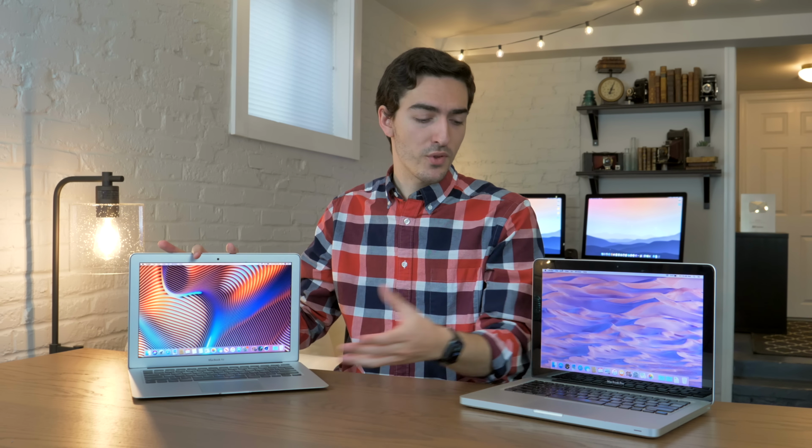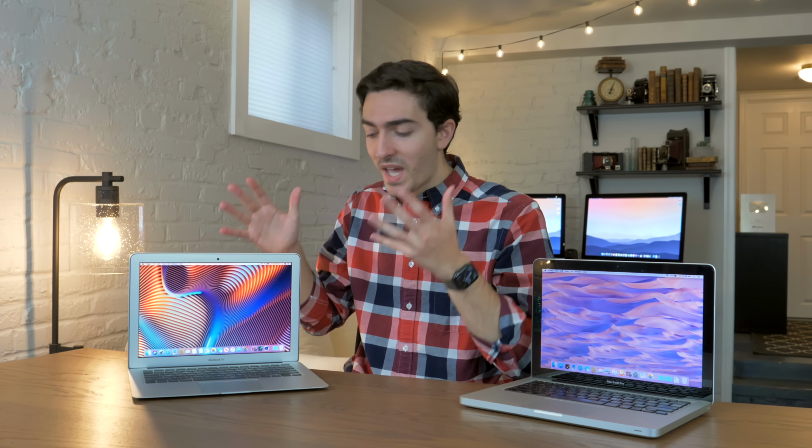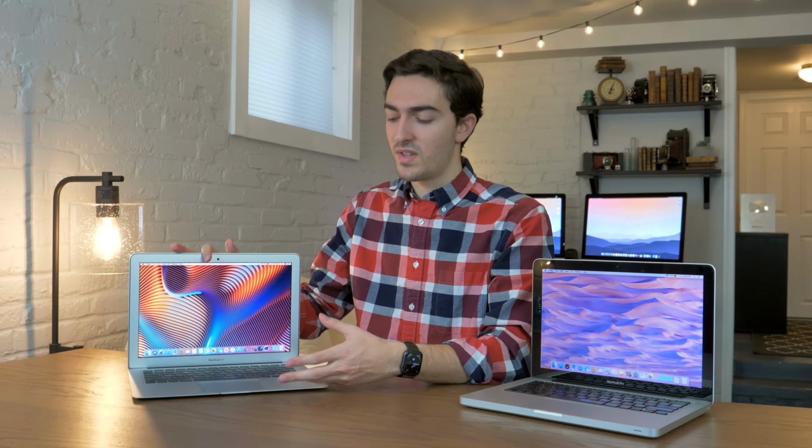Besides just being newer and a little bit more powerful than a unibody MacBook Pro, you cannot deny that the thinness, the lightness, using flash storage, higher resolution display, these are all things that this MacBook Air has that are just clear advantages regardless of price point to a unibody MacBook Pro. Now granted, that's not to say that the unibody MacBook Pro is bad. I don't mean to trash on it. In fact, I love these things a lot.